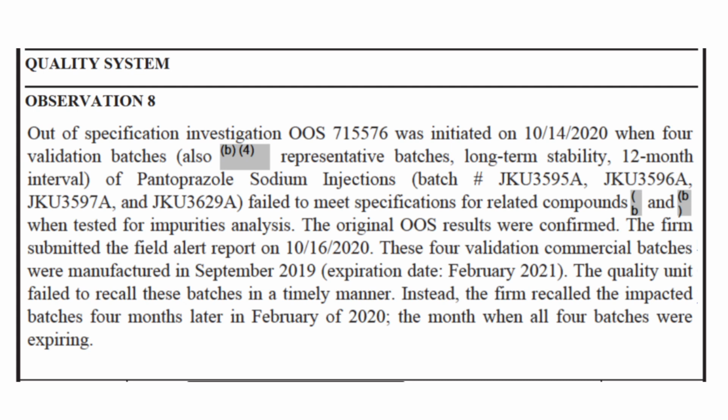So an OOS was initiated on 14th of October 2020 for the related compound test during the stability testing of 12-month samples. OOS results were confirmed and the FAR was submitted to the agency on 16th of October 2020. OOS impacted batches were manufactured in the month of September 2019 and their expiry was Feb 21. So guys, after confirmation of the OOS results, these batches were recalled from the market around 4 months later, when all the batches were near to expiry.